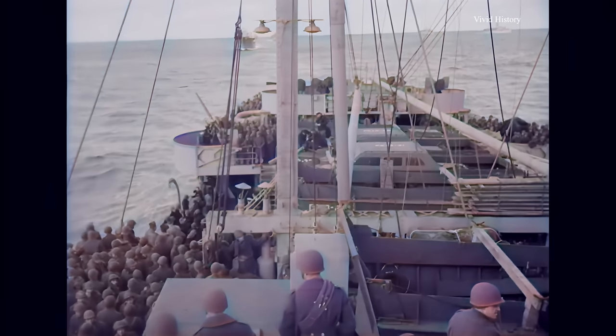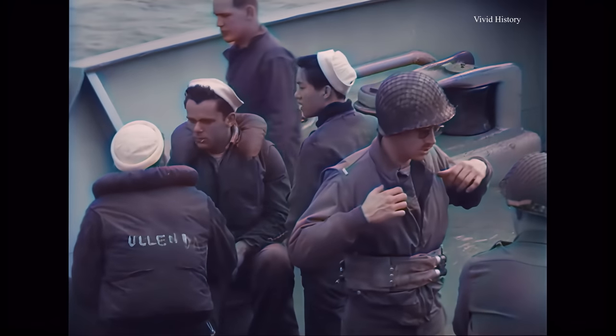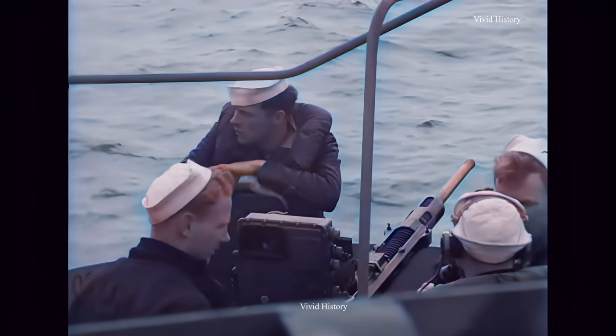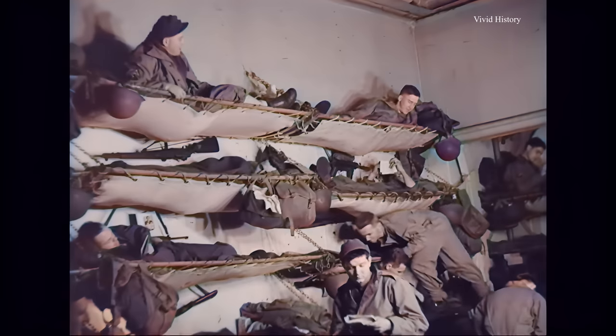Late in the winter and all through the spring, the great convoys moved eastward across the Atlantic. Aboard all the transports, life was the same. The troops relaxed and waited for the voyage to end.